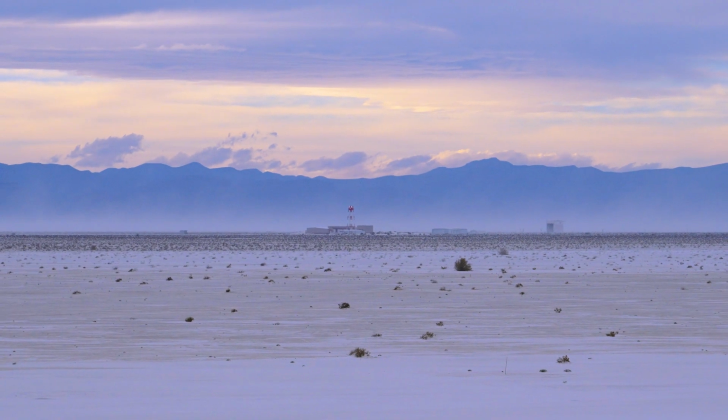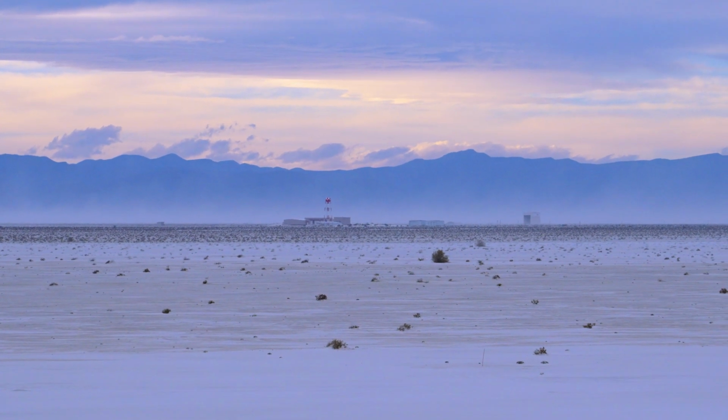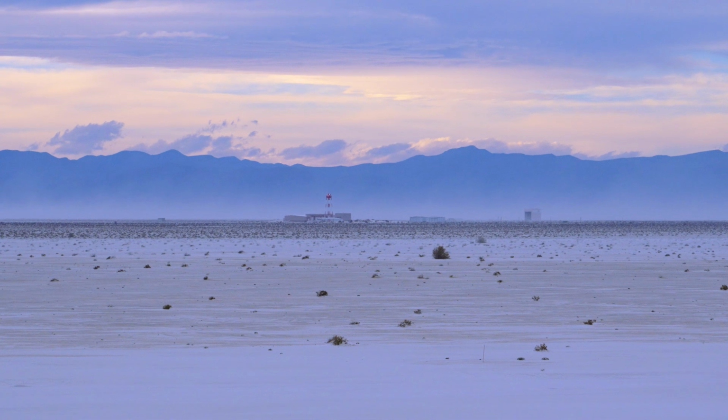Sorry, you can actually see the missile area from here at the very edge of that Alkali Flats trail. Luckily, they're not testing anything right now, so we're going to keep hustling because it is getting late, and I'm going to misjudge when the sunset was, so let's get hustling.